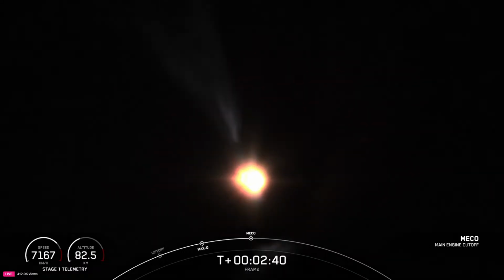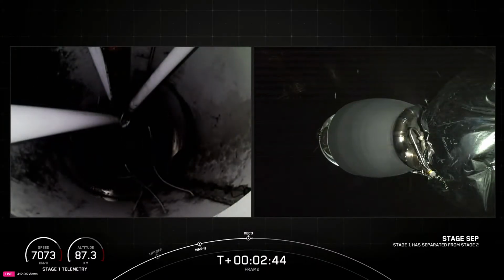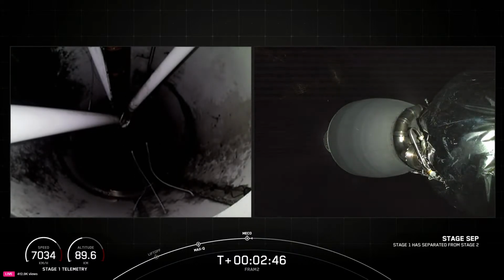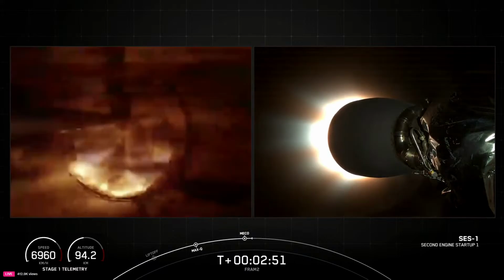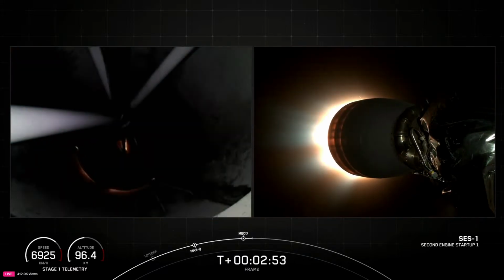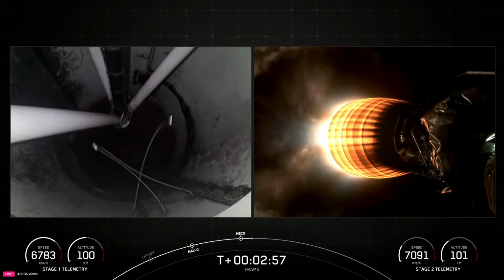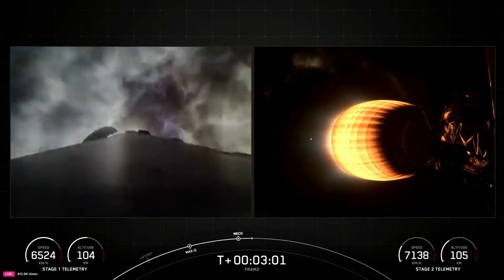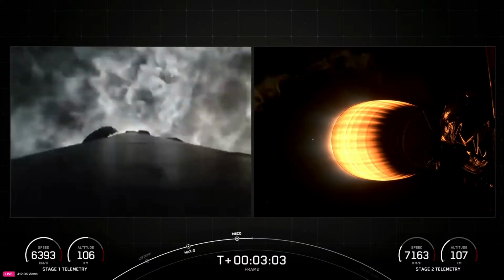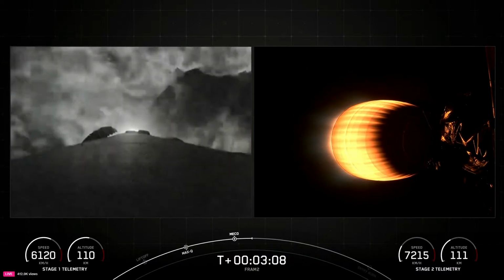MECO. Stage separation confirmed. Stage 2. Copy, stage 2. MVAC ignition. And there we just saw MECO and stage separation. The MVAC engine has ignited, and we've also started the boost back burn on the first stage, which you can see there on your left-hand screen.